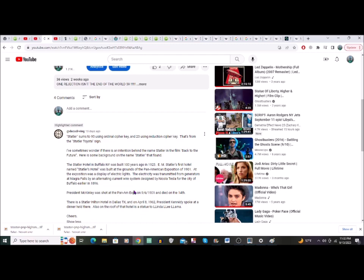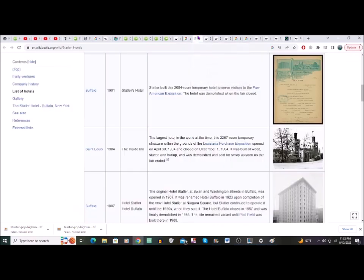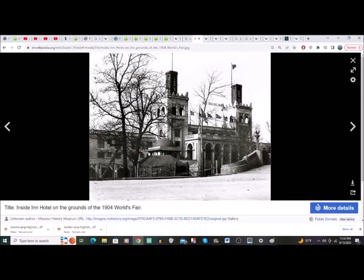So I'm going to show you those connections in the chart of Lorraine, and we also need to go through, because there's more depth to this, okay? I was actually looking through the pictures of the hotels, because this gets really interesting, right? So this is the first hotel here. Let's click on the pictures.